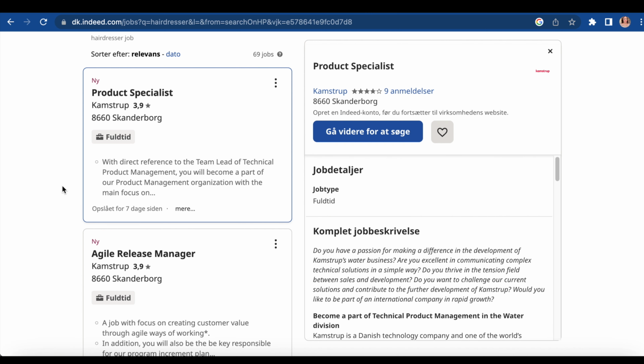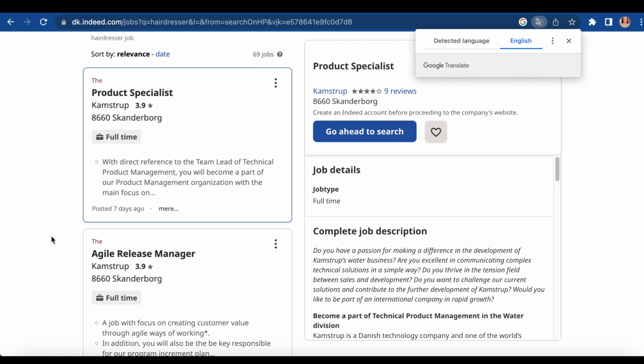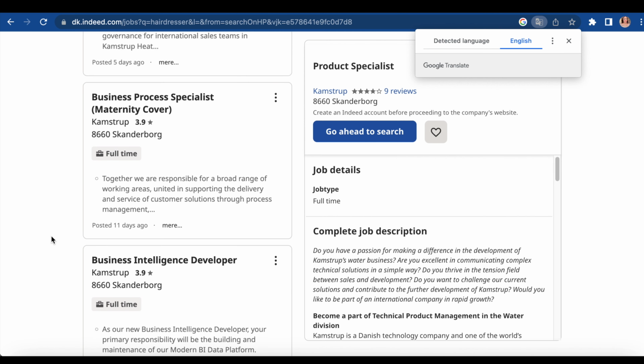Product specialist, agile release manager. Let's translate to English again. All right. So that's it, head of sales, operations, business process specialist.